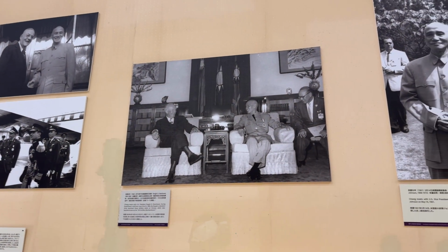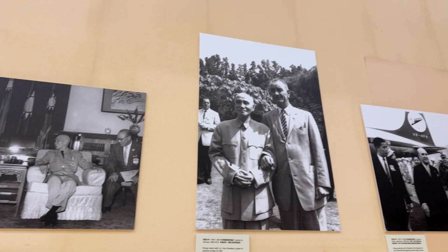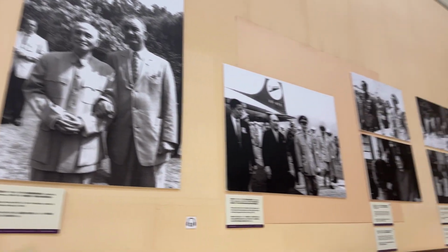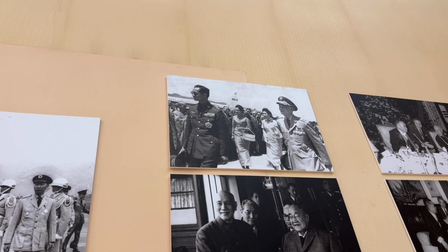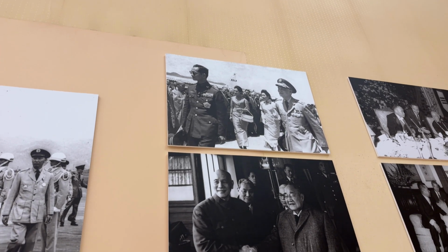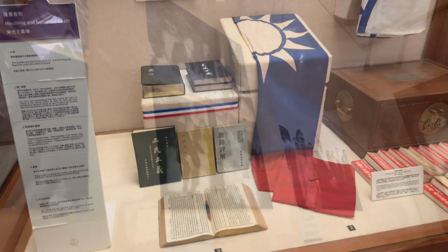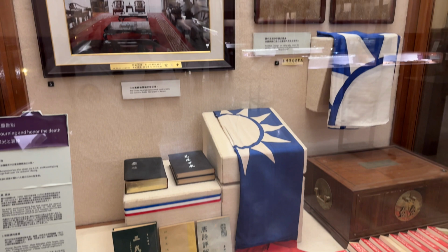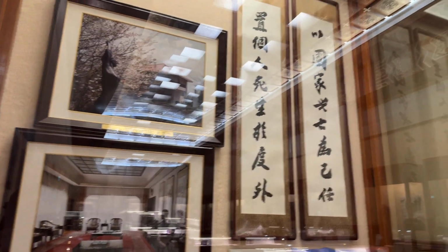So you've got President Eisenhower and LBJ when he was vice president meeting with them. That's kind of interesting. That's the former Thai king, King Rama IX. He came here. I met him in 1963. So here's the flags that were over his coffin. And they're on display in here.